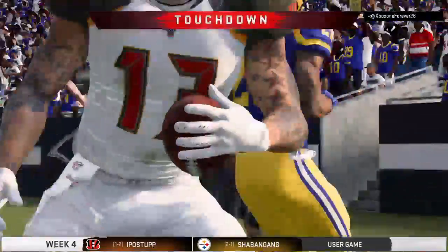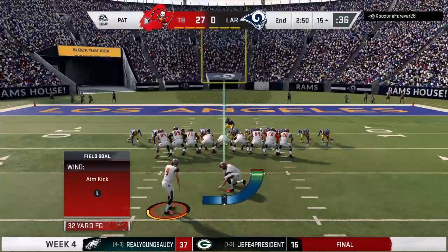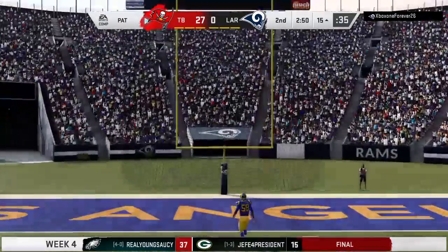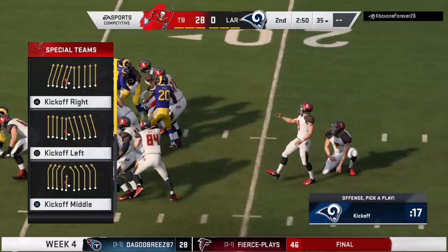And Evans hauls it in. Touchdown, Bucs. 3 touchdown passes now in the ball game for Jameis Winston as the Buccaneers tack on to their lead. Extra point by Gay is up and good. And a rout is on here in this first half.